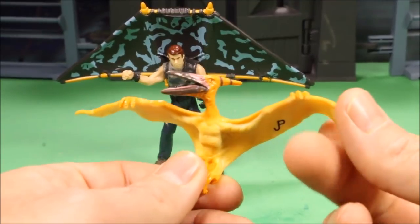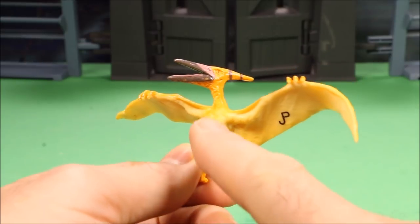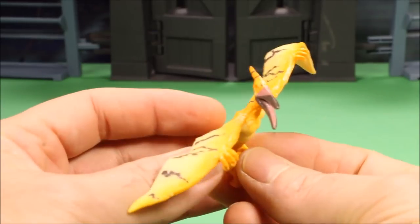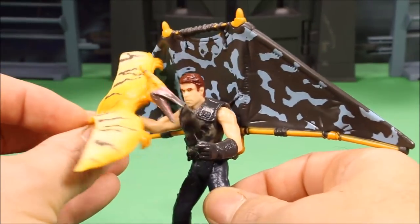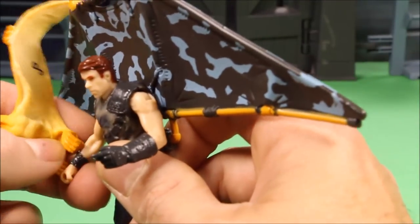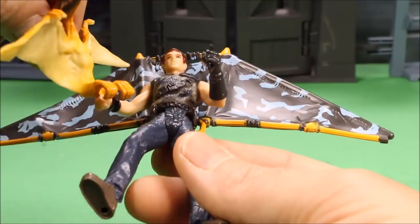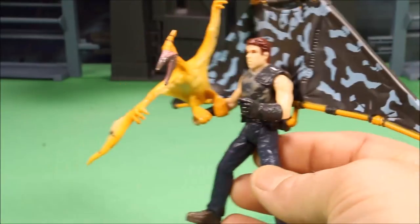And the Pteranodon. The Pteranodon is small. It says JP there. It's like an orange and yellow color with some black stripes and some pink on the beak. So they are small dinosaurs. You could see if it attacked him, a regular Pteranodon would be a lot bigger than that. I mean, this one could even sit. It's got curved arms, so it could grab him here. And okay, maybe it's not strong enough to carry him off, but it could sit on his arm over here, almost like a parrot.